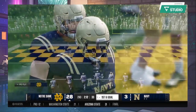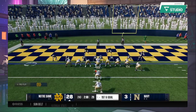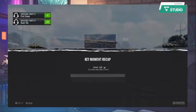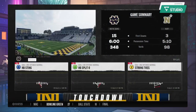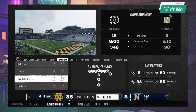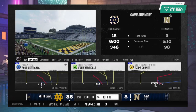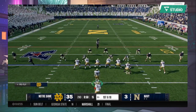Well, the offense knew what they needed to get that first down, so they dial up the running play, and they get just enough to keep the drive alive. Quarterback sneaks it forward and into the end. First down here for the offense.